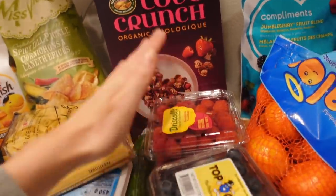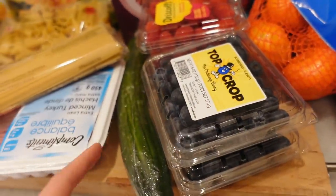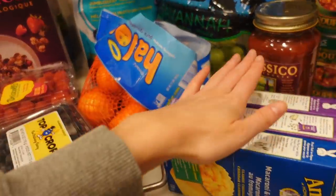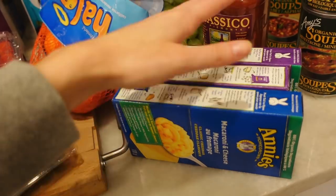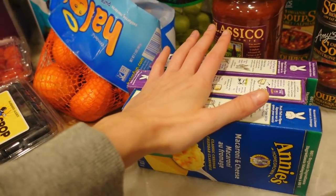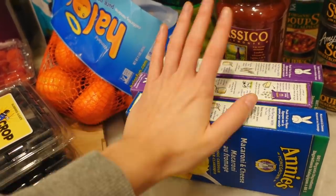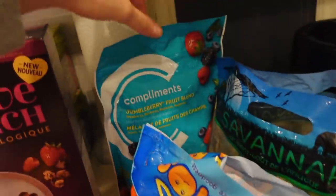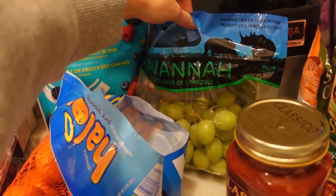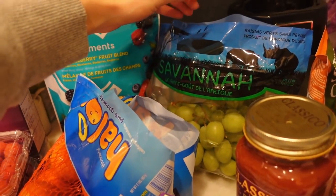So I got some of this. I got two packs of raspberries, two packs of blueberries, a cucumber, some clementines. You guys know they're amazing as a snack. Three packs of organic Annie's macaroni and cheese because it's just an easy thing. And sometimes I want it and it's good. So I got some frozen fruit for smoothies, some grapes, which are always good. I think they're in season right now because they're so delicious.